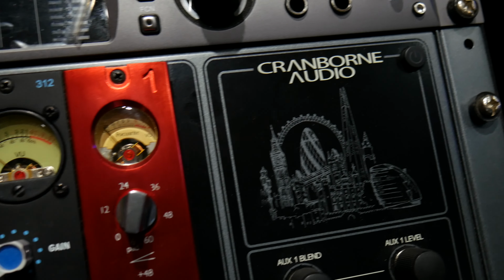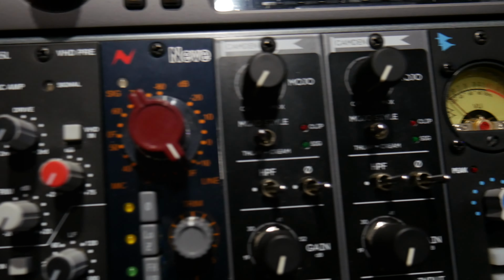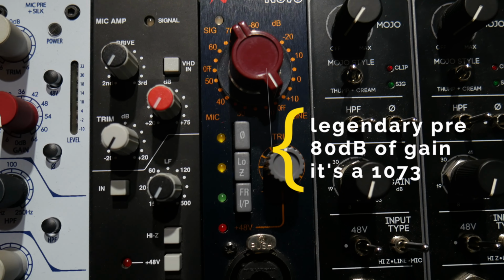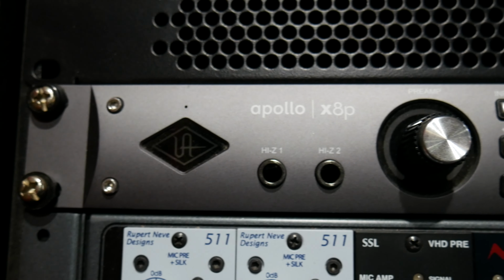So the mic is going into the Cranborne Audio ADAT 500, and specifically into the AMS Neve 1073LB. It's known for its great transformer-based color. You can really push it quite a bit. It's got a lot of gain on tap, and that goes into the Universal Audio Apollo X8P.